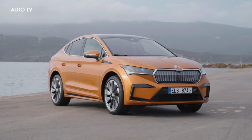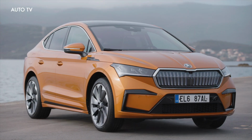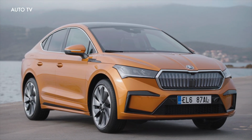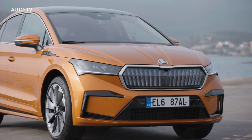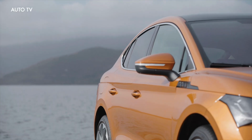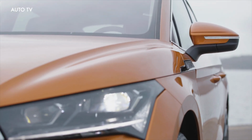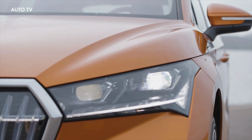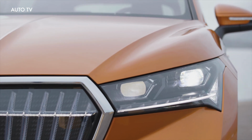almost as practical. Up front, you get the same confident grille design that's flanked by standard matrix LEDs, while around the sides you get wheels that range from 19 to 21 inches in size. The rear end is as stylish as the front with jewel-like LEDs and a tapered tail. Go for the VRS model and you get 15mm lower suspension and a more aggressive body kit. Oh, and you can have it in hyper green paint.